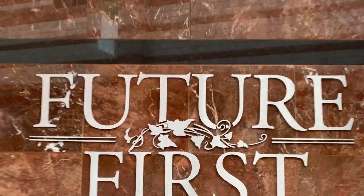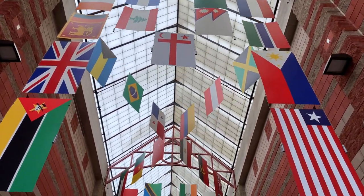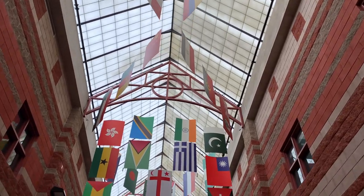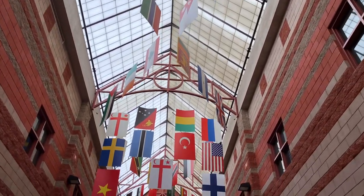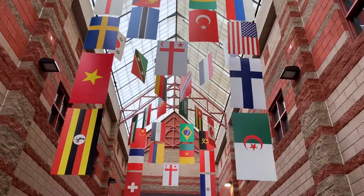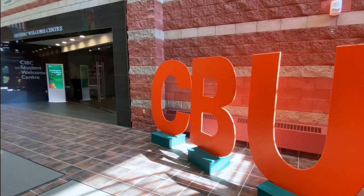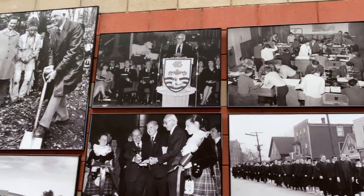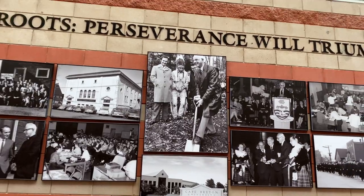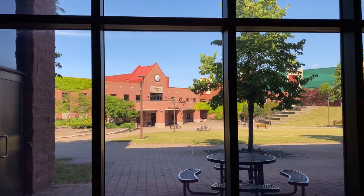Okay, so let the tour begin. When we got into one of the halls, the first things we saw were different flags. And these flags, as you can see, represent countries where past and present CBU students are from. So it was nice to see the flag from Nigeria. I was there with my five-year-old daughter, so she kept asking, where's this flag from? But for me, it just shows that CBU is a metropolitan university. The hall had a lot of artwork from past and present students, activities. It's one of those halls where when you come in, you're definitely going to want to visit.